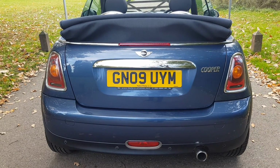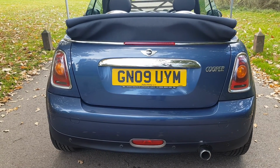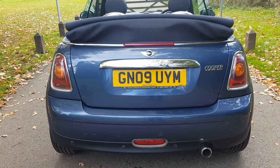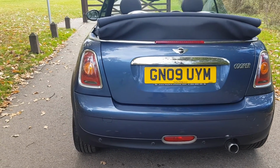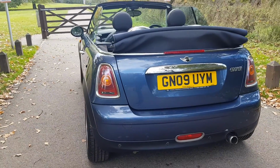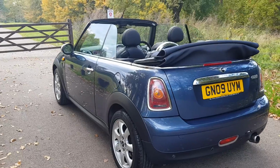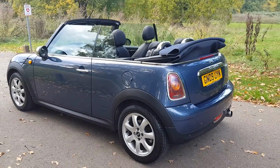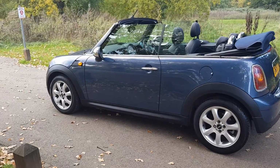Now, services, this car's got about 6 or 7 services from memory. She's covered just under 18,000 miles, but a really good service history with it. Now, these particular cars tended to get serviced every 20,000 miles or every 2 years. The car actually tells you when it's due a service, and the next one on this particular car is going to be, I think, July 2019, or 13,000 miles from now.